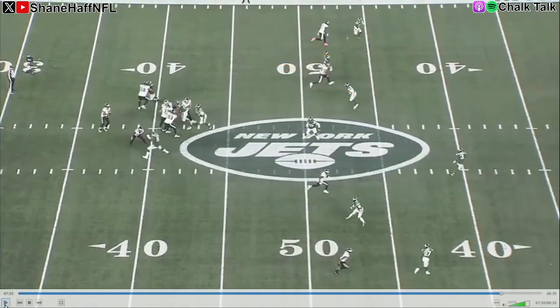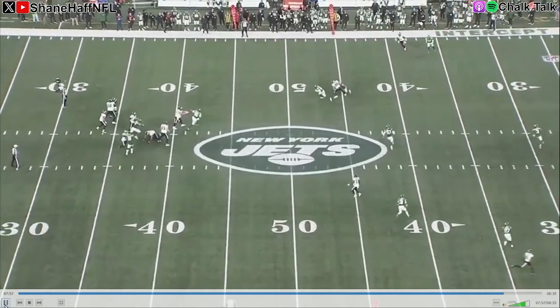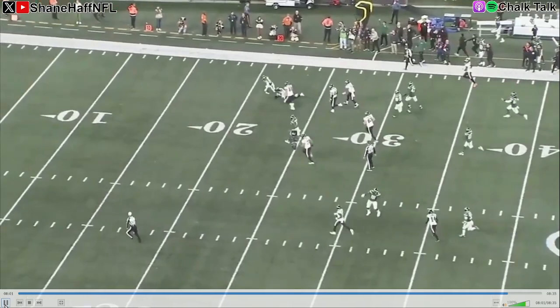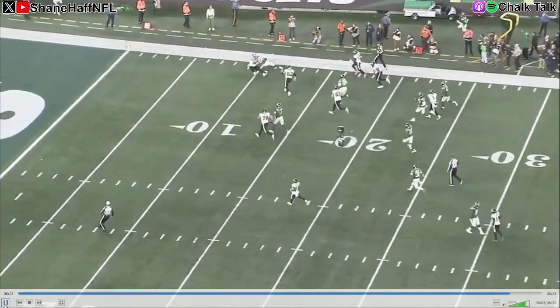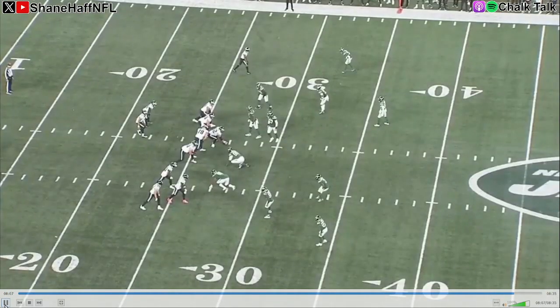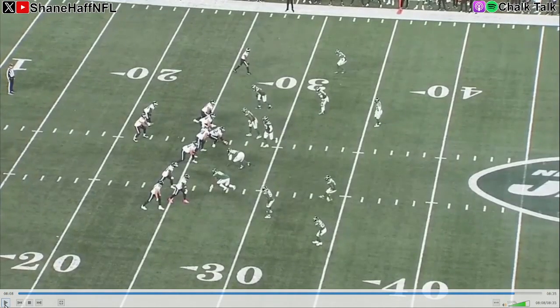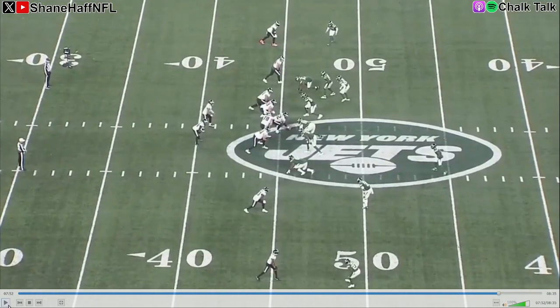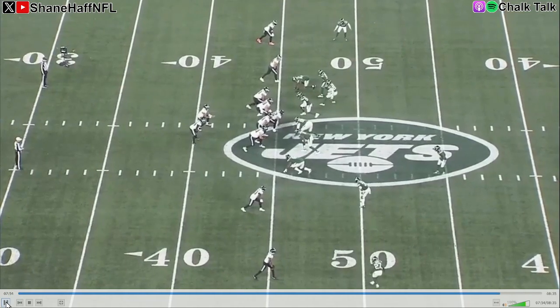And beyond that, we'll look at this from the back view. He's throwing off his back foot. Doesn't drive it in there. He's late. Gets intercepted. This is the worst play Jalen Hurts made in this football game. And it's sad because I think Jalen Hurts played really well in this game for three quarters. But this is what people are going to remember. Let's run it back one more time here.